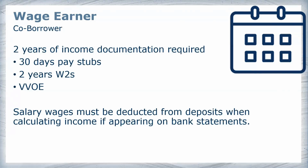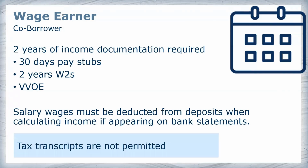If you are using personal bank statements, salary wages are to be deducted from the deposits when calculating income, and tax transcripts are not permitted. So this is kind of one of those common sense things. If you have someone that's self-employed, everything goes into the personal bank statement, you're going to use that to qualify. But you have your W-2 wage earner, that also goes into their personal bank account. That income is going to be deducted. So it's one of those common sense things. But you can still use what they earn to qualify.